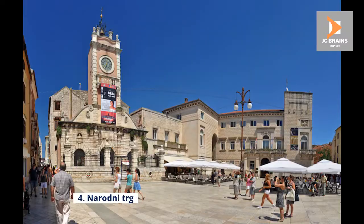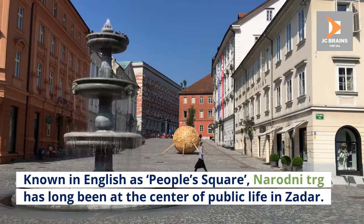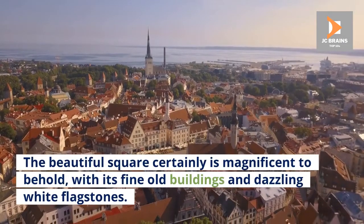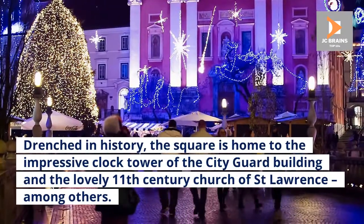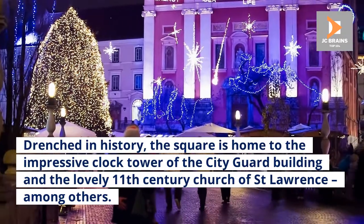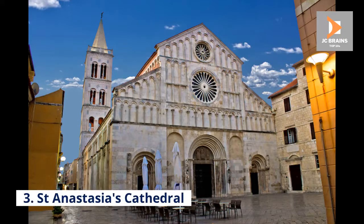4. Narodni Trg. Known in English as People's Square, Narodni Trg has long been at the center of public life in Zadar. The beautiful square certainly is magnificent to behold, with its fine old buildings and dazzling white flagstones. Drenched in history, the square is home to the impressive clock tower of the City Guard building and the lovely 11th century Church of St. Lawrence, among others.